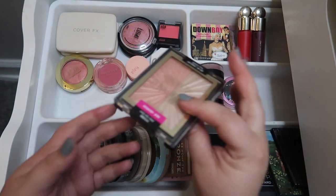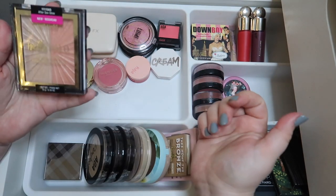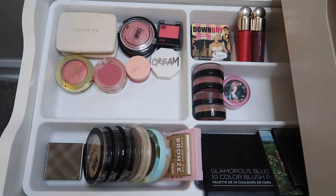Oh, and I forgot this little guy. I never use this. I need to get rid of it. This is a blush lighter from Wet n Wild. I just don't use it. Okay, look how much more organized this drawer is. I love it. So that's everything for blushes and bronzers. Let's go to the next drawer for highlighter.